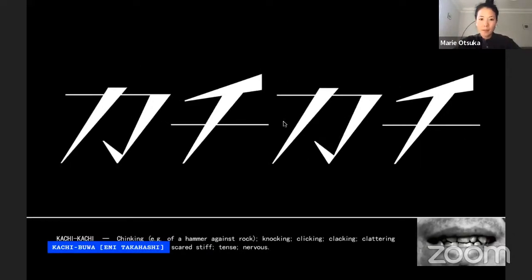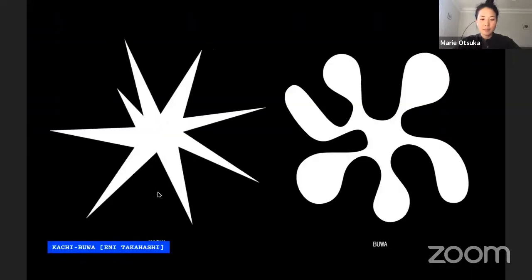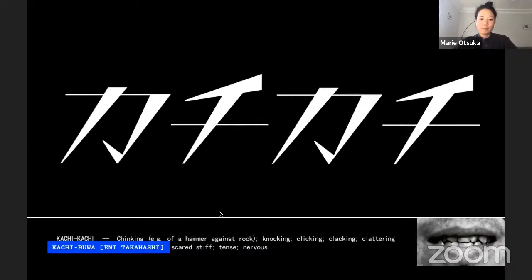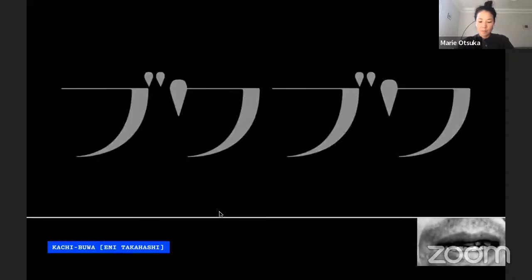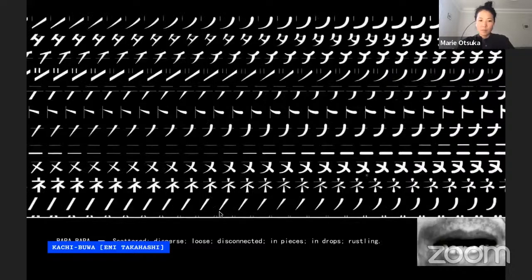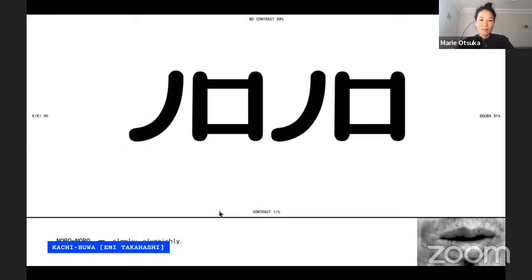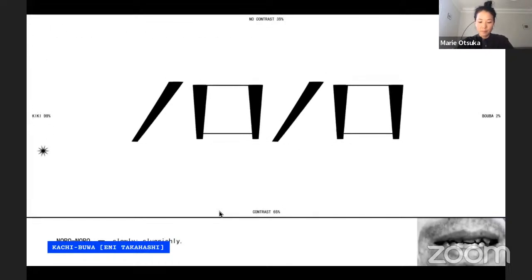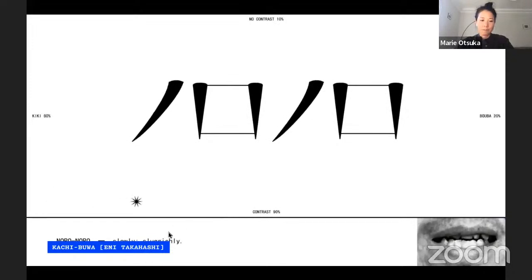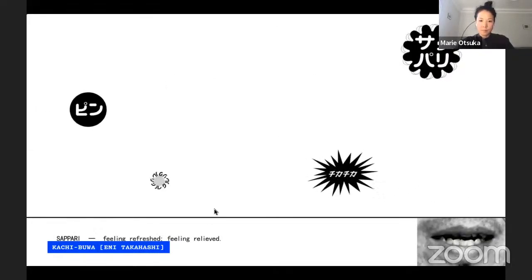Kachi, bua. Catch, catch. Yes, catch. Okay. Bua. Sorry about that. Catch, bua. Bua, bua. Bala bala bala bala. Bubap kiki kiki kiki buba buba buba ping. Chika chika sappari gururi pika.